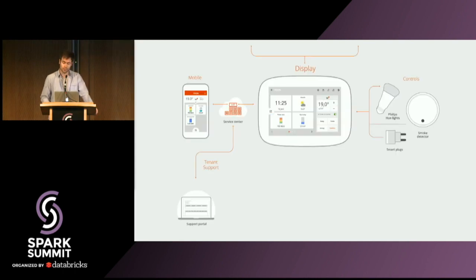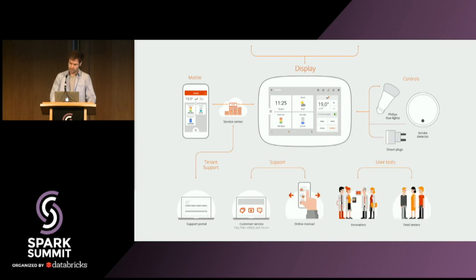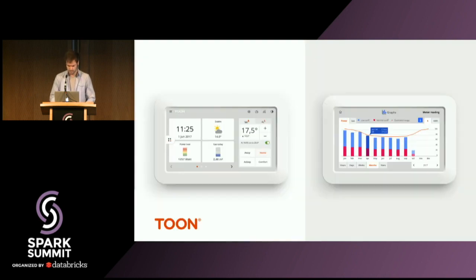The displays have some local usage metrics, and they also can be paired up with third-party products like Philips Hue lights or smoke detectors or smart plugs. And our mobile app. There are all kinds of supporting services that are not that interesting for this presentation, but I'd like to focus your attention on the rightmost part, on the user groups, namely the innovator subgroup. That's where our journey started.